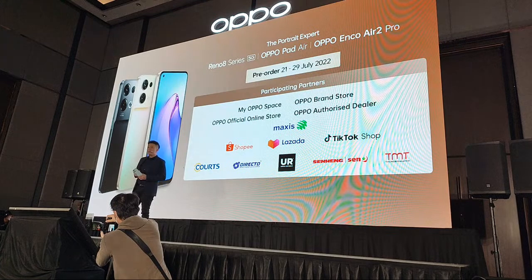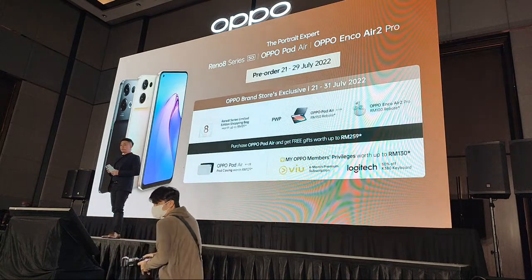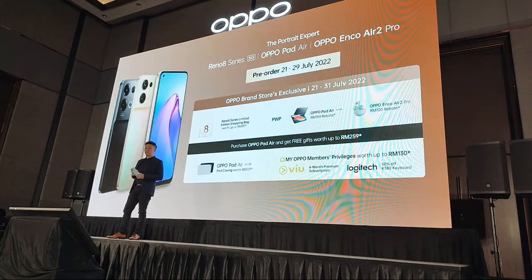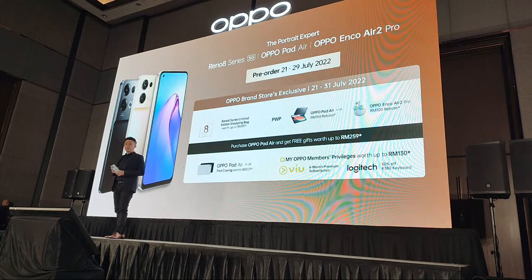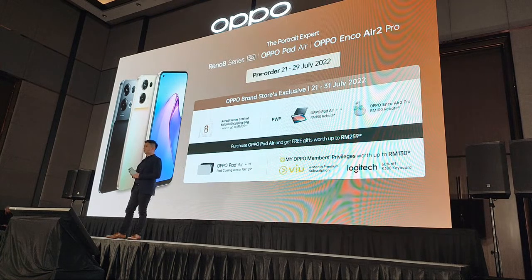That's not all. If you purchase at our My Oppo Space and Oppo Brand Store, you will receive a Reno 8 Series Limited Edition shopping bag worth 89 ringgit. An exclusive purchase with purchase offer with either 150 ringgit rebate on Oppo Pad Air or 100 ringgit rebate on Oppo Enco Air 2 Pro from today until 31st July. To make it an even sweeter deal, with the additional purchase of an Oppo Pad Air, you will receive an additional gift worth 259 ringgit from us.